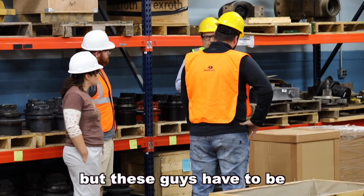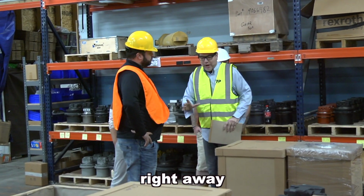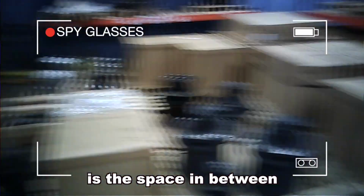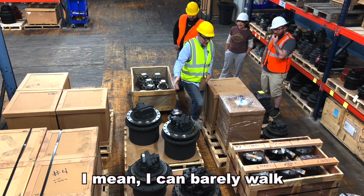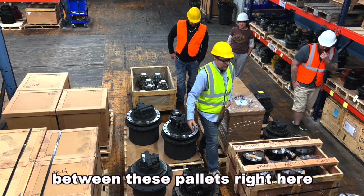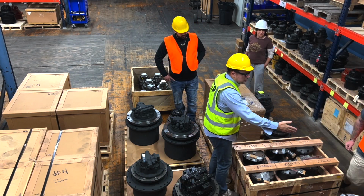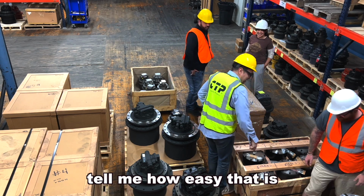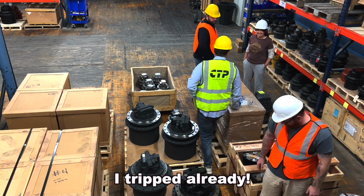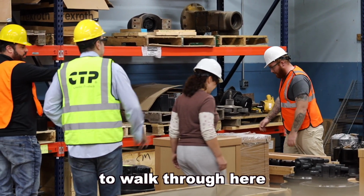But these guys have got to be cognizant of a few things. A safety issue that I'm noticing right away is the space in between the pallets. I could barely walk between these pallets right here. Try walking. Go ahead, Chris. Walk through this thing here. Tell me how easy that is. Okay, look at that. I tripped already. Zach, you didn't walk through here. We don't walk through here. We don't have space to walk through.